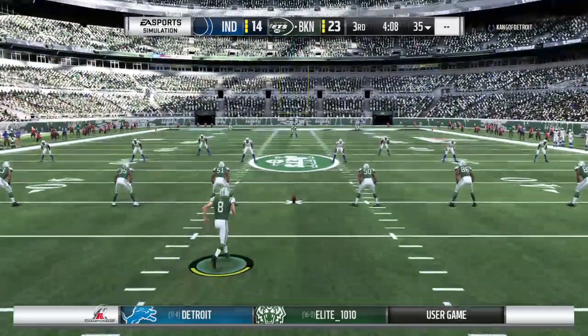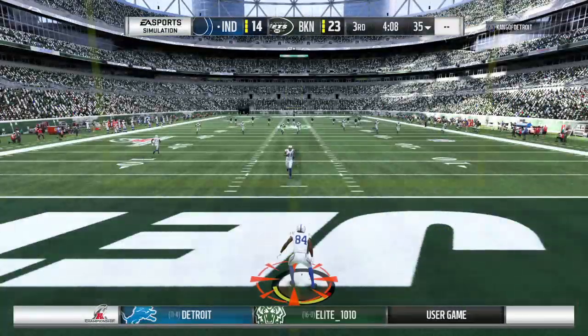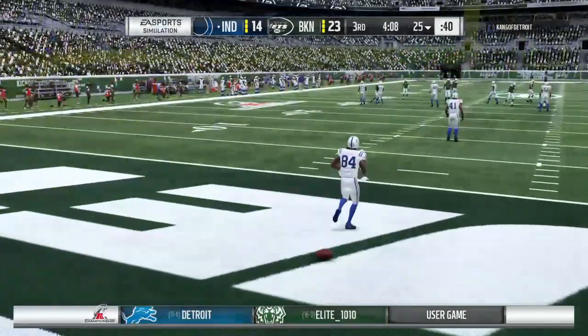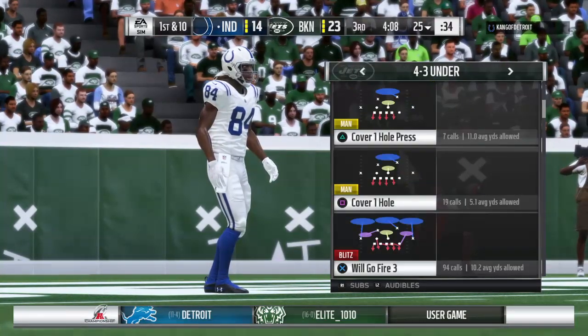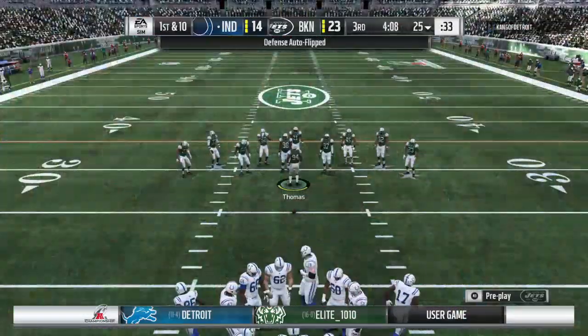So they throw the pick six. They'll get another shot at it now as this one's in the air. This will be taken to the back of the end zone. And now Indianapolis set to take the field. They're sort of seeing themselves spiral out of control. Let's see if they can get things back on track.